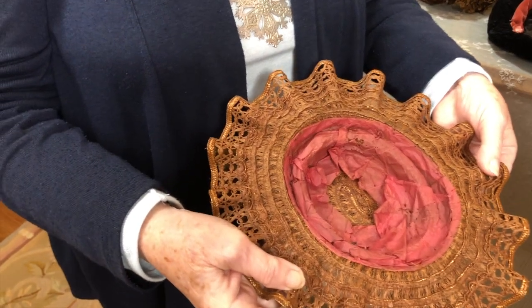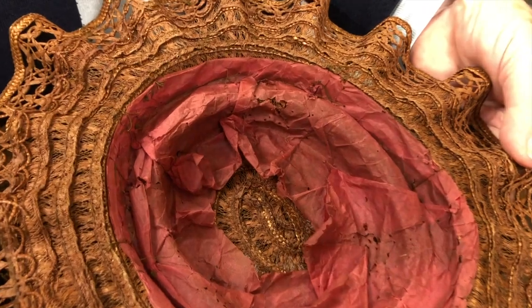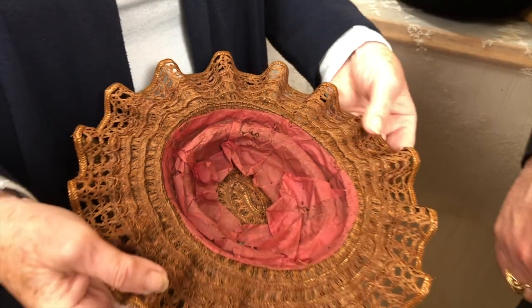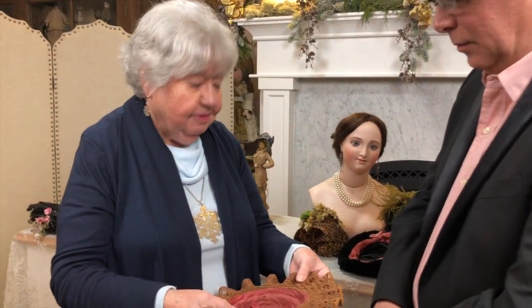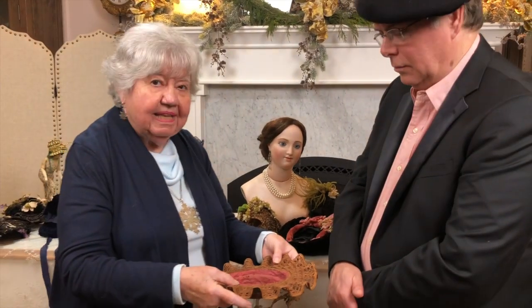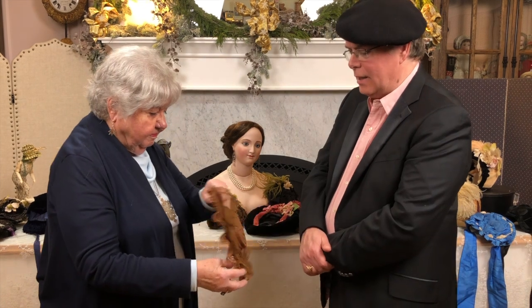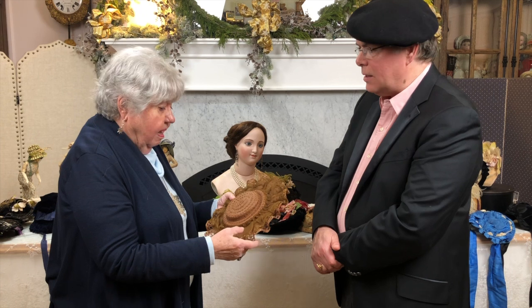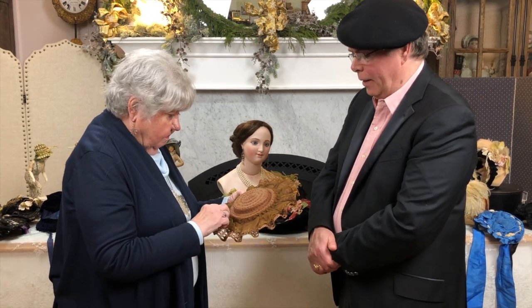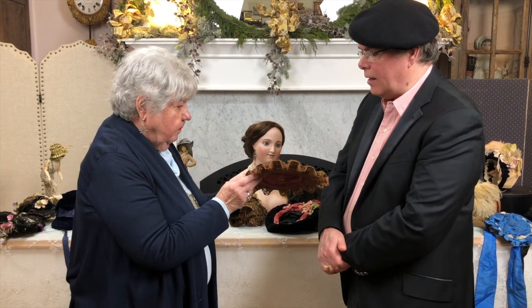Oh, wow. Tissue paper. They don't even have any cloth lining, and that's one of the features of these hats at this period, the linings and the labels. But I think it is amazing that it's survived. It's so wonderful. It must have meant something to someone. Either that or they had a giant head and it wouldn't fit.